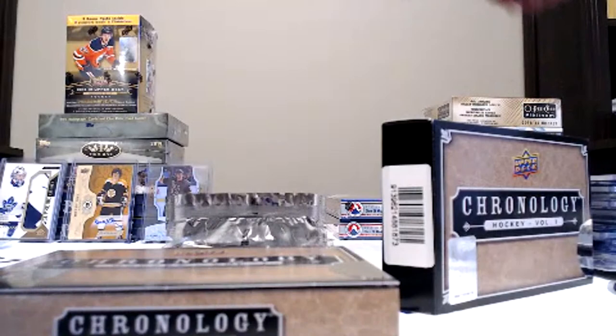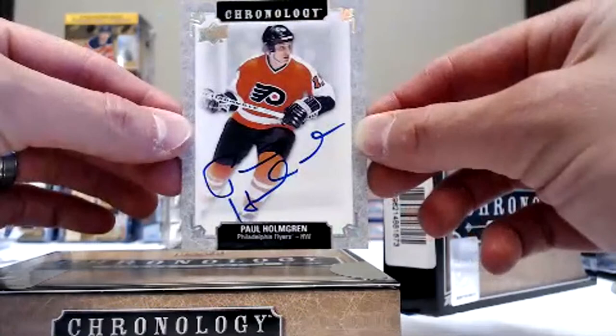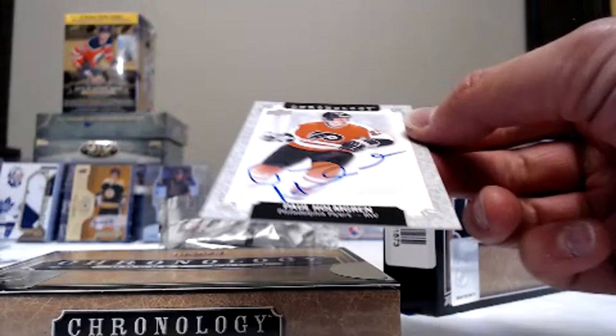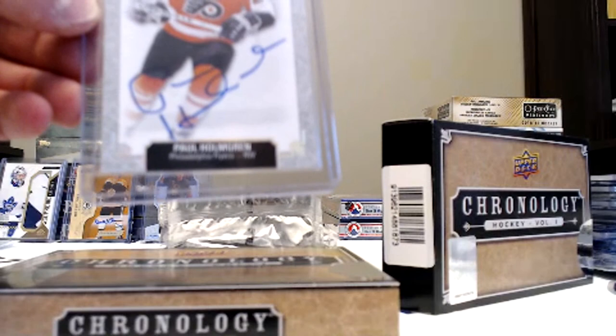And now our final hit. Oh, my goodness. Are you kidding me? Or no, sorry, not final. This one has an extra card in it, guys. Oh, look at that. The Flyers, another autograph. Four autographs for the Philly Flyers. Paul Holmgren now, the fourth autograph for the Philly Flyers in this break. Wow, the fire is being pulled for the Flyers tonight. Paul Holmgren, auto, Philly Flyers. Congratulations. Sorry, it's not zooming in there.